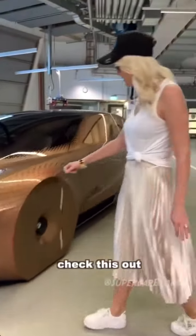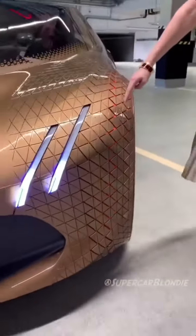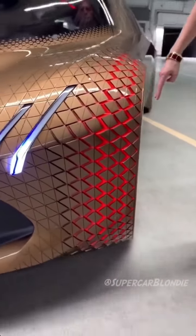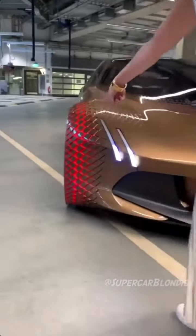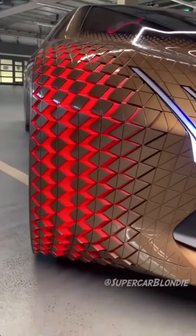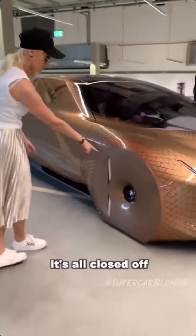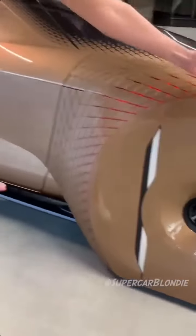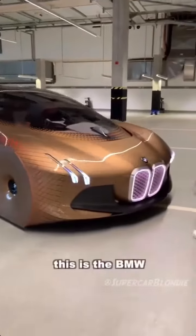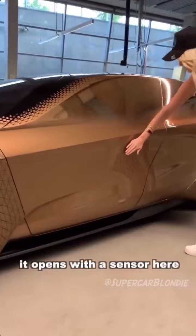Close. Check this out. This is called active geometry. It opens up when the tire moves. Look at it opening up there. Because it's all closed off, all of this is closed, so this needs to move. This is the BMW Vision Next 100. It opens with a sensor here.